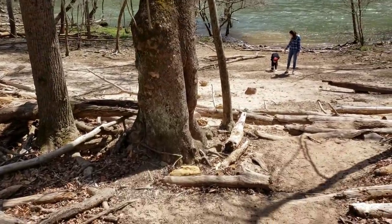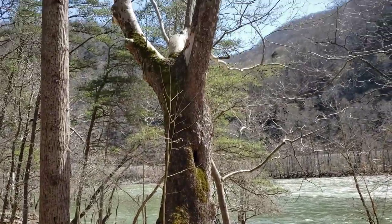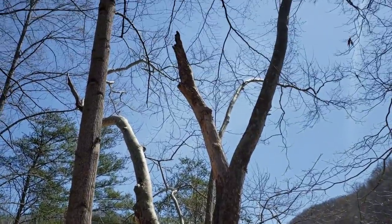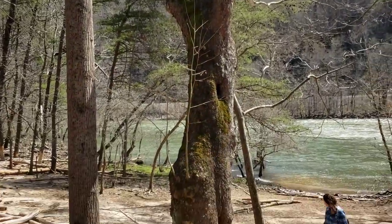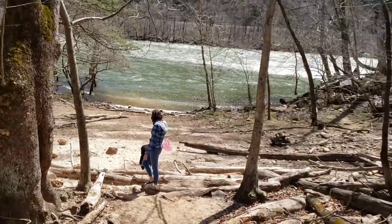Check this tree out though. See how big it is? And then when you get up closer to the top, it's like bare. It's really cool looking though. Really cool. Some little trees growing out of it there. I love stuff like that.